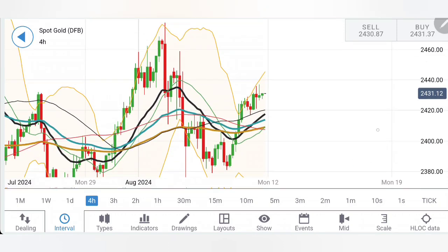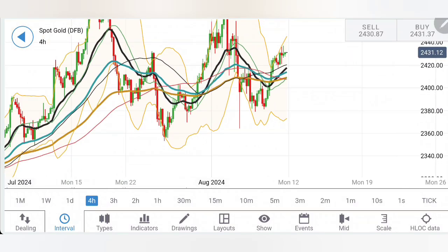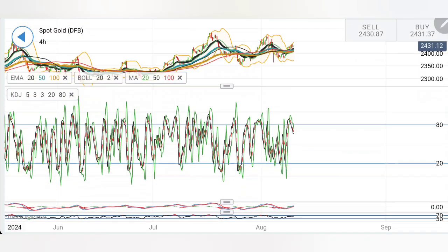On the downside, the other way to look at it: see the first drop, the retracement, and now if it reverses and trades below 2410, 2380, you can say 2350 is a must, and below 2350 we can look forward to a reversal. Right now it is looking bullish.